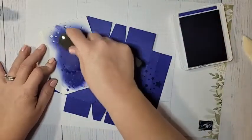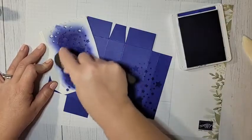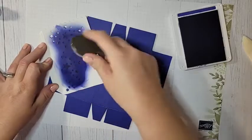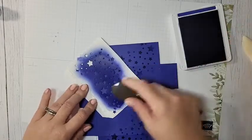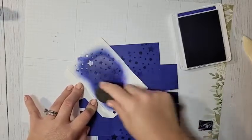So just hold that in place. You can use some Post-it tape to hold it in place if you want. Just grab your blending brush and add some ink. So if you don't have any of our stencils, we have lots of fun stencils and masks, but if you don't have any, look at what you have. You can always make your own. Use your die cutting machine, create your own, and do whatever you want.